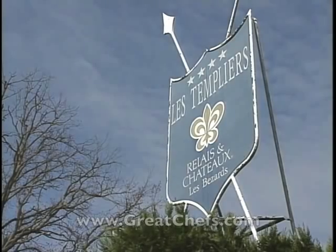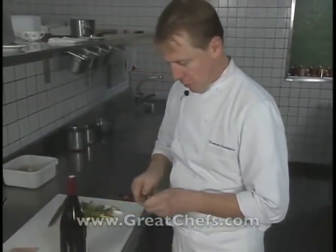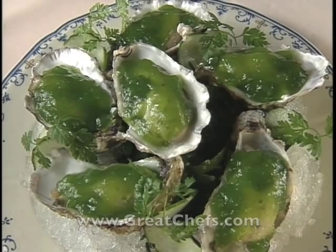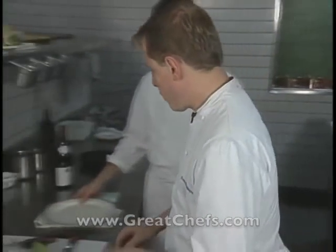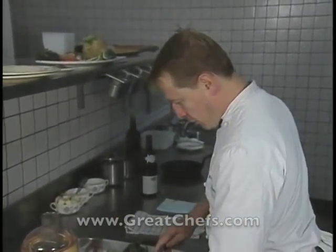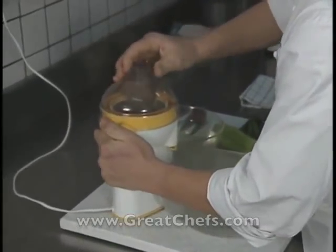At the time of taping, Francois Rodolphe was chef at the fancy Auberge des Templiers in Les Bizards. He has worked at Louis XV in Monte Carlo, La Palme d'Or in Cannes, and spent some time with Joël Robuchon in Paris. His first course features raw oysters served with cucumber jelly. The cucumber jelly is started by juicing a piece of cucumber and the cucumber skin. What will eventually be an intense green color comes from the peelings.